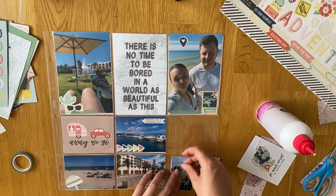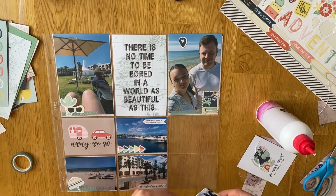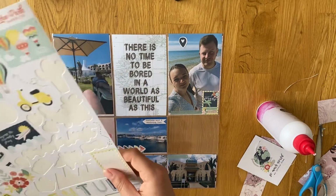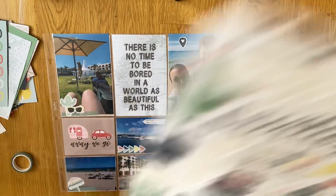I definitely recommend it, especially if you just want a week to relax and be on the beach and enjoy the warmth. It's just so nice. So I definitely recommend it for that side of things.